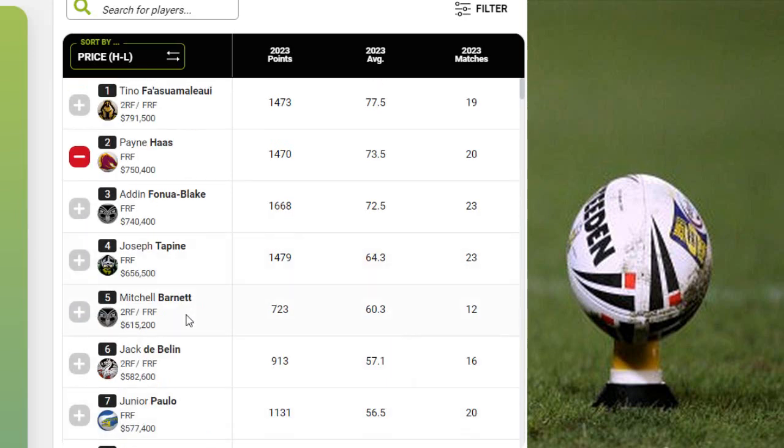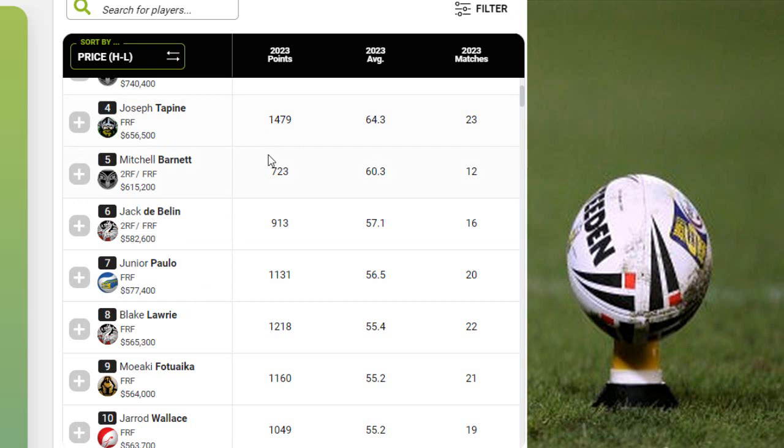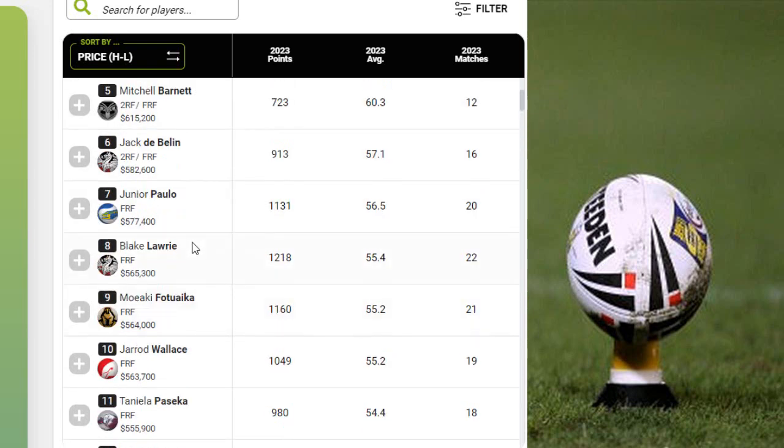But okay, Tarpany I'm really liking. Barnett, God, he finished on 600k. That's crazy. Not keen though. Jack DeBellin. I mean, DeBellin was actually turning into a genuine keeper in the front row. I can't remember. I know he got suspended. And then, did he finish the year strong? I can't remember. He had a moment there where he was going massive. He was playing almost 80 minutes. He was just getting through a mountain of work. Honestly, he's one to keep an eye on for the start.